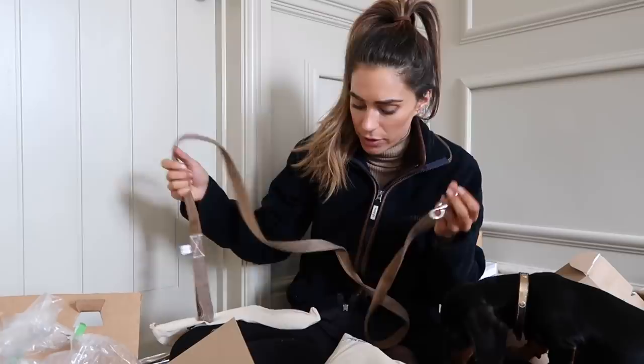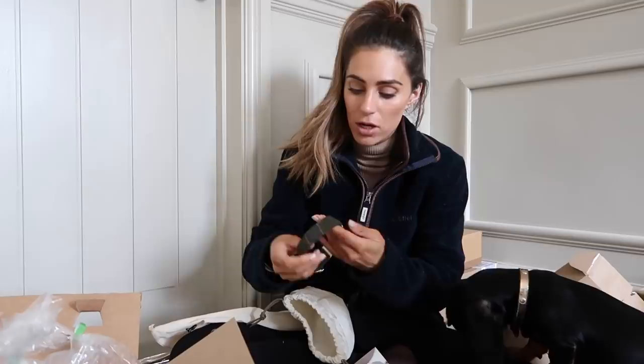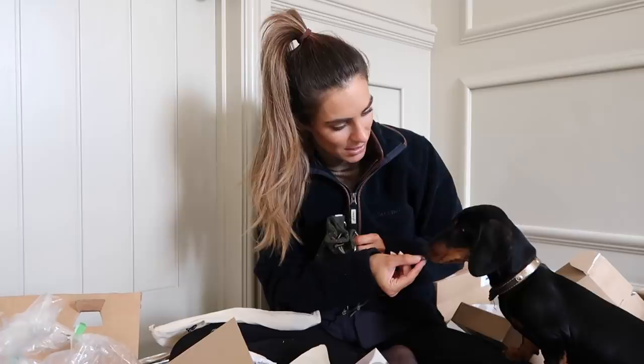Wowzers. Lucky little boy. Being spoilt rotten. Oh, and we have a collar to match. No, not to match. It matches your treat bag. Did you just regurgitate that? Did you not want that one bit? You want that? Okay, good. We'll finish that bit.